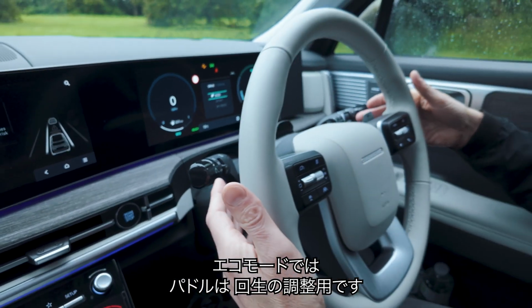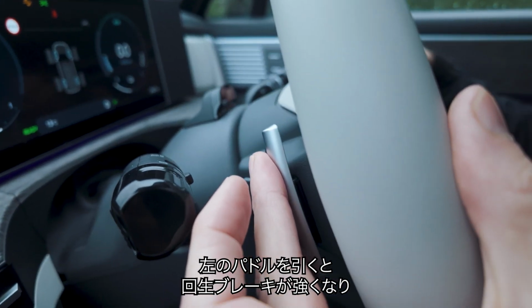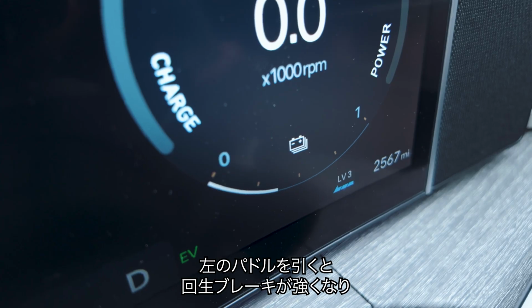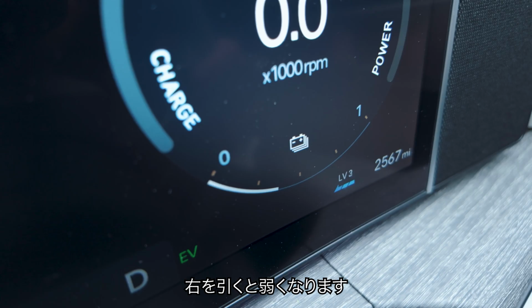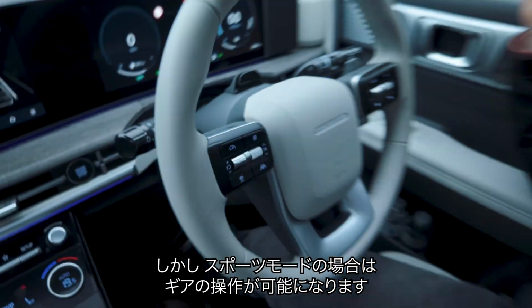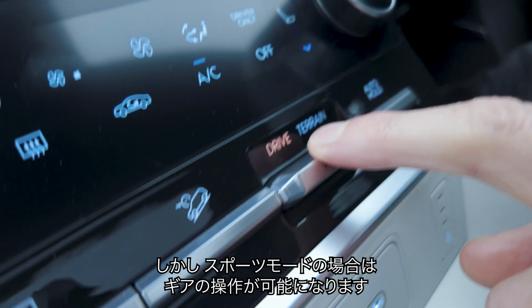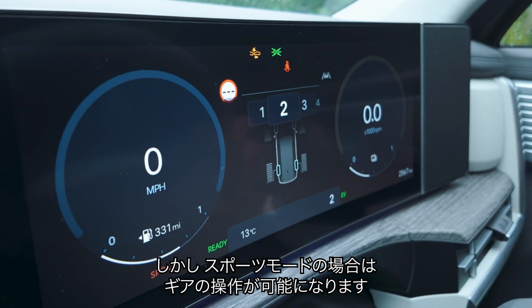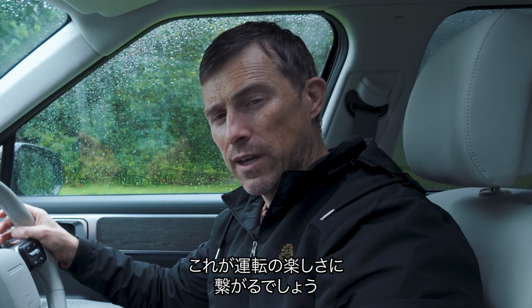When you're in eco mode, the paddles actually operate the regen effect. So if I pull on this downshift paddle, you'll see that it's increasing the level of regen braking. If I pull up on this one, you'll see that it decreases it. However, when I press this down and go into sport mode on here, then these paddles now change the actual gears of the car. I think that's really clever, but does it actually enhance the driving experience?